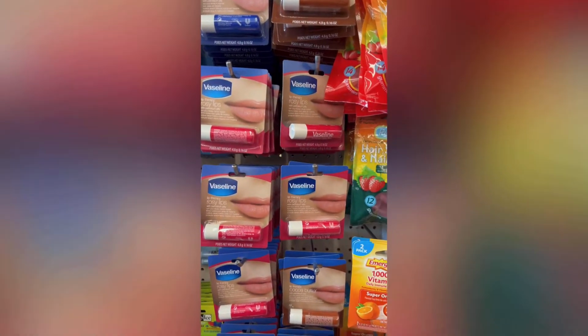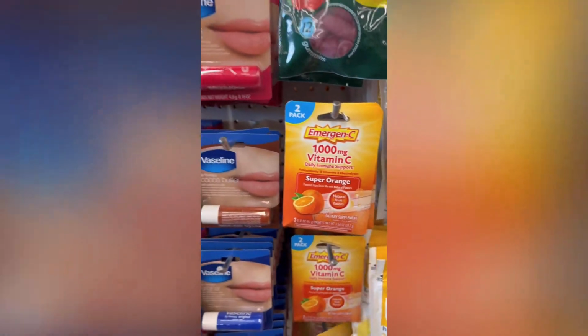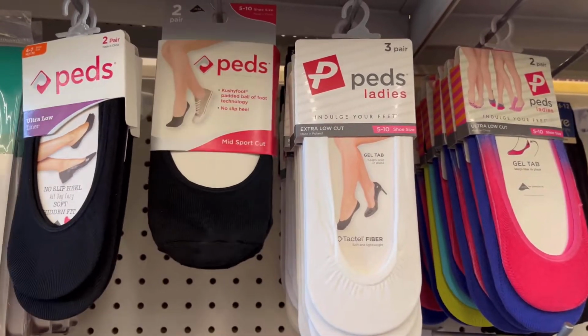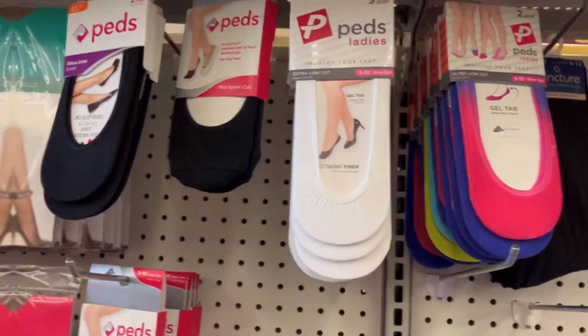They have so much Vaseline chapsticks. I love those. Those are actually really good, but you can actually get a better deal at Walmart for those. A lot of cough drops. Name brand ones right there. The Peds, what I came to look for. These were wish list items that I was so excited to come across.